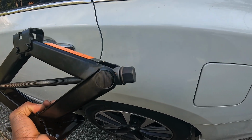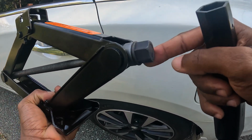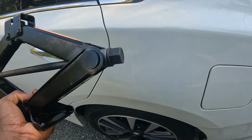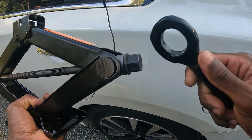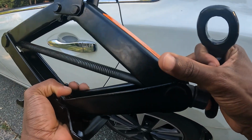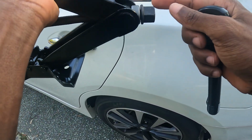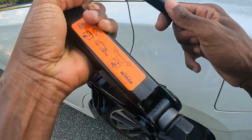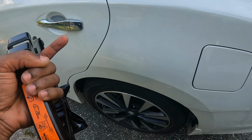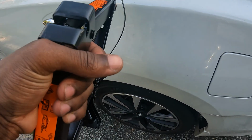Ensure that you have the correct handle for your jack. If the end of your jack looks like a lug nut, then a lug wrench is best to use with your jack. If the end of your jack has a circular end, and I'm not saying that it's going to be this big, but if it has a circular end, then in most cases it's going to come with a two-part handle where you join the two handles together, and then the end part is like a hook that you put in your handle here. I would not recommend to use that because it is hard to use and also it doesn't last very long.